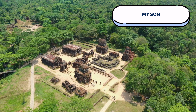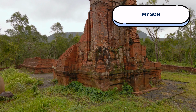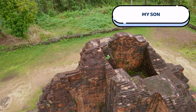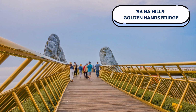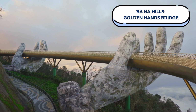Now speaking of history, you could also head south to My Son, the site of Vietnam's most extensive Cham remains. Another UNESCO World Heritage Site, it was rediscovered by the French in the 19th century after being hidden for centuries. For a family-friendly option, you could head inland to Sunworld Ba Na Hills, a kind of educational amusement park that is home to the social media famous Golden Hands Bridge.